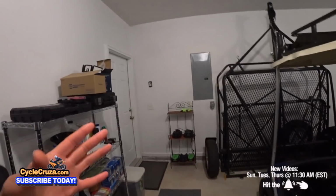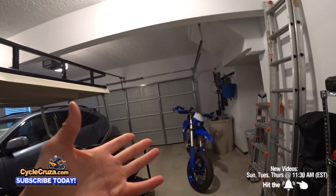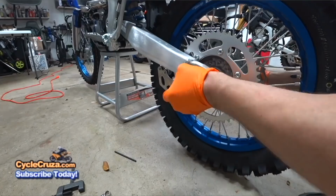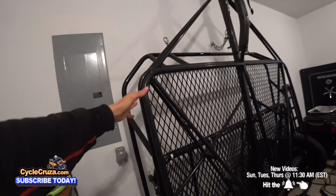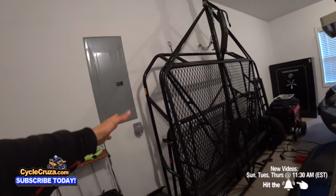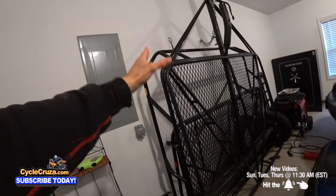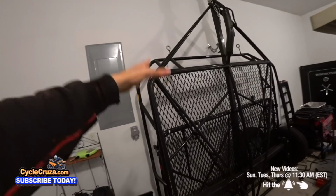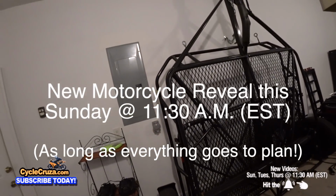I tell you guys, this is probably one of the best purchases I've ever made, besides my lovely and beautiful 2019 YZ450FX Custom Supermoto, which I did a full build series on. Make sure to go check that build series out. But this utility trailer is awesome, man, because I'll be using this tomorrow to pick up my brand new motorcycle, and I will be doing a reveal this Sunday at 11:30 a.m. Eastern Standard Time, which is my normal video upload date and time.